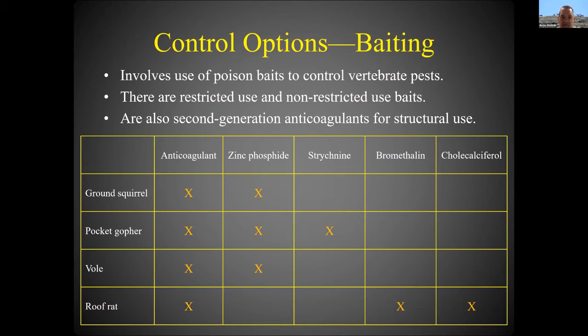Now, zinc phosphide, strychnine, bromethalin, and cholecalciferol are generally considered acute toxicants, which means they kill after a single feed. The anticoagulants are a little bit more complicated. There are first-generation anticoagulants and second-generation anticoagulants. The first-generation anticoagulants include diphacinone, chlorophacinone, and warfarin. These, particularly diphacinone and chlorophacinone, are field-use rodenticides, and so they are the ones that we primarily use for managing rodents out in field applications.